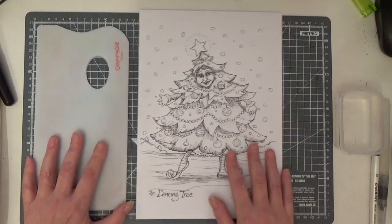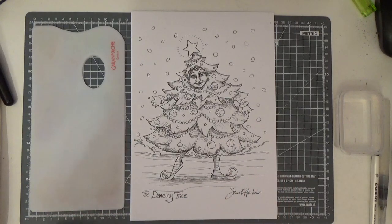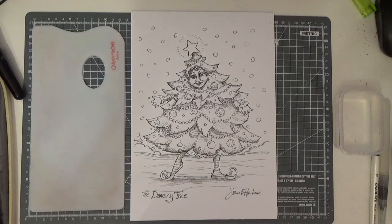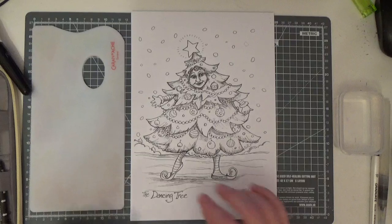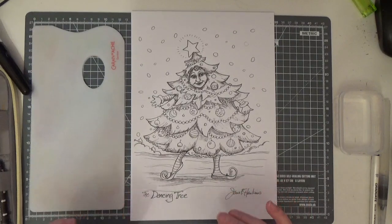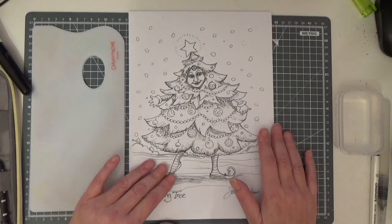And I know I had a few comments saying, why do you always use Neo colours and not a watercolour? Well, I'm comfortable with the Neo colours, I know the colours well, I know how they perform, and I don't have a really decent set of watercolours that I feel perform as well. So that's why I'm using the Neo colours.